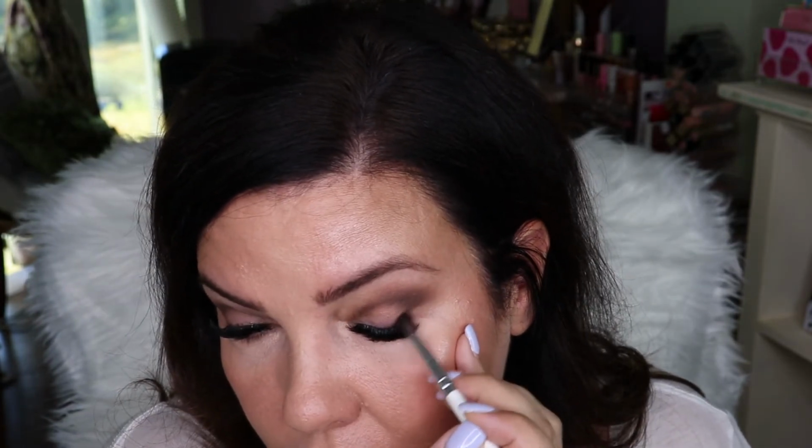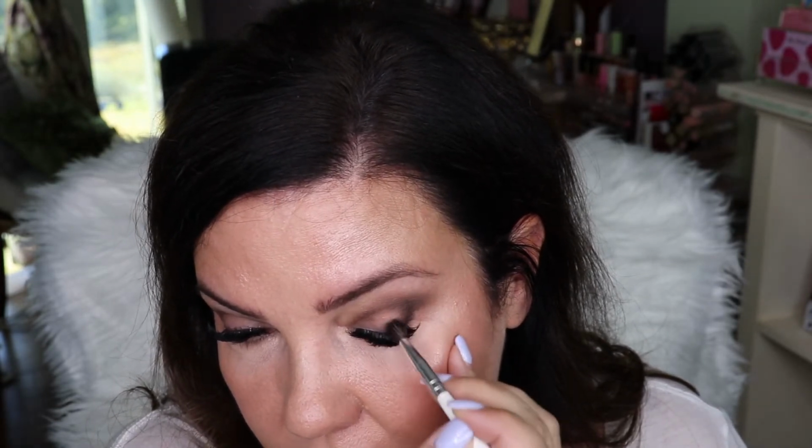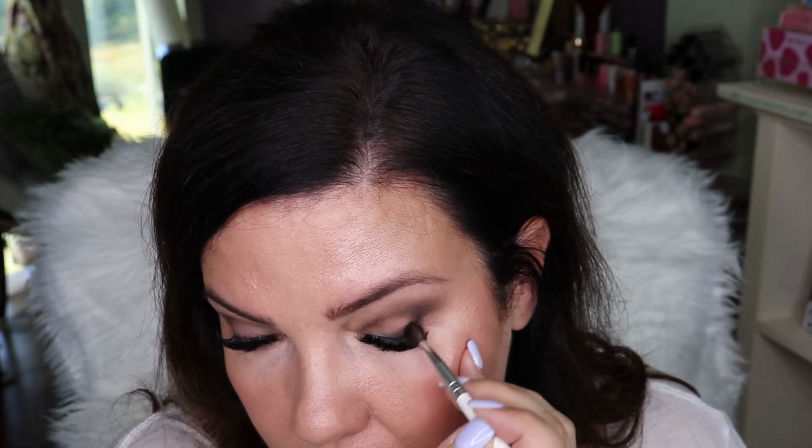Okay, so now I'm going to go in this shade called Lash Line, which is this darker one right here, and then I'm going to smoke out the corner. And for that, I'm going to use this small little blending brush. My usual. Make sure to tap it off. Yeah, that's a nice shade. Little bit of fallout, but not too much. So yeah, just smoking out the outer corner.